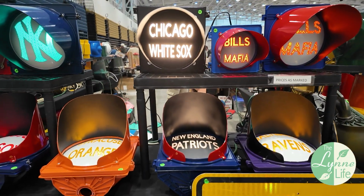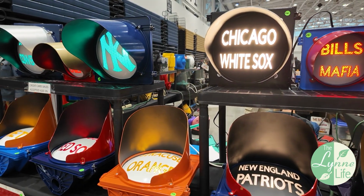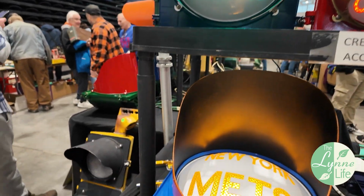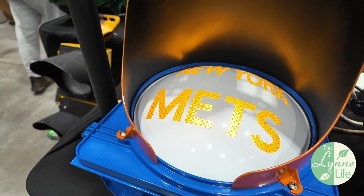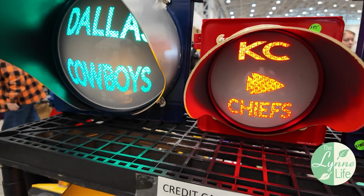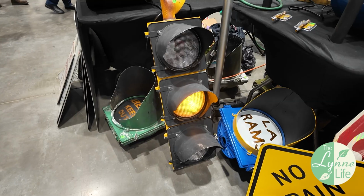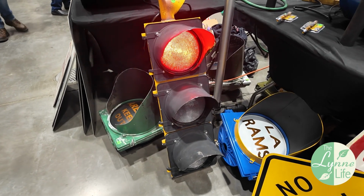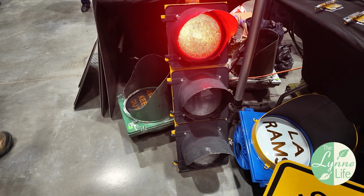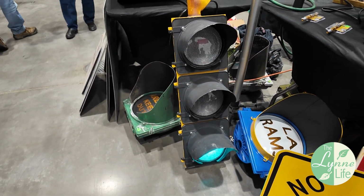I own a New York Central version of these lights here. These are actually old traffic lights, and they modify them. Oh, look there, there's a New York Mets. There you go. You love it. They've got Dallas Cowboys, they've got the Chiefs. They can make them anything, and they're pretty cool. I do enjoy mine. Here they actually have a traffic signal moving. See, it goes to red, then down to green, and then up to yellow again. Yeah, now it's green. That's kind of cool.